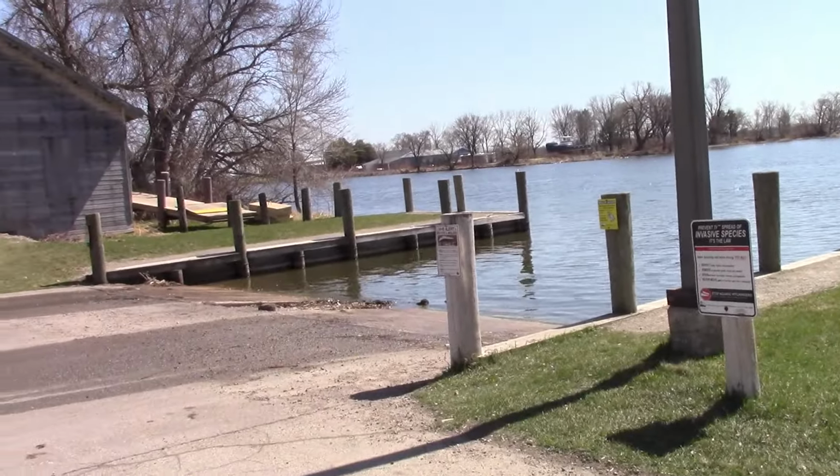I've never tried, I guess you'd say post-spawn perch, but they might still be working on the spawn. I've never tried perch in April on the lake, so we're going to give it a go. There's no docking yet, so this might be a little interesting. Should be able to get it. We got a little bit of a strong southeast wind that's blowing right into my spot.